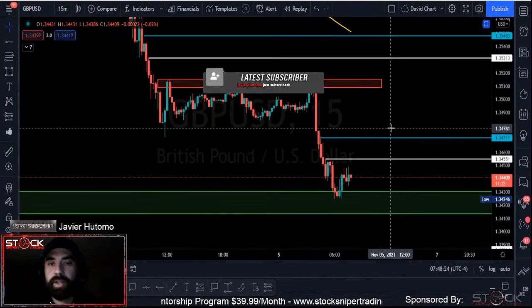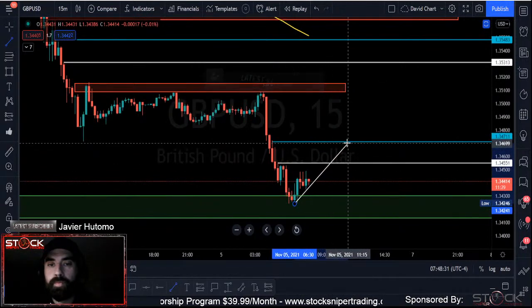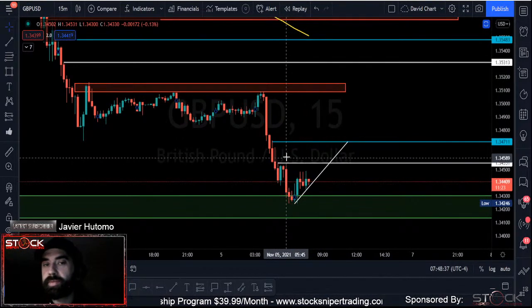Ooh, guys, might be an inverse head and shoulder here on GBP USD. Shoulder, head formation possibly forming here. Let's wait and see.